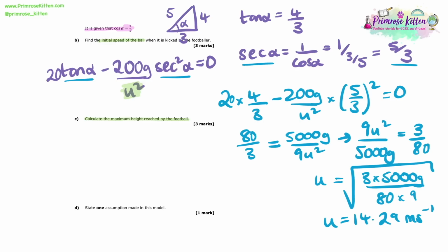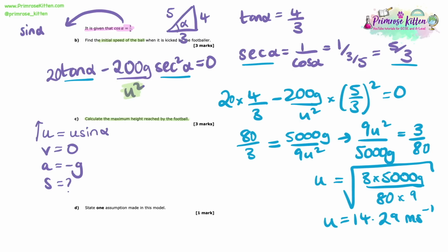Now in part C, we're asked to calculate the maximum height reached by the football. So if we think about this vertical plane here, we need to remember that vertically, when it reaches that maximum height, the velocity is equal to 0. So we know that u in the vertical plane is equal to u sine alpha. We're saying now that v equals 0 at that maximum height. Because we're moving upwards against gravity, a is equal to minus g, and s is what we need to find. So we can work out a number for u, because if cos alpha equals 3/5, using our triangle and the fact that sine alpha is equal to opposite over hypotenuse, we find sine alpha is 4/5. And we worked out in part B that u is equal to 14.29. So u sine alpha equals 14.29 times 4/5.